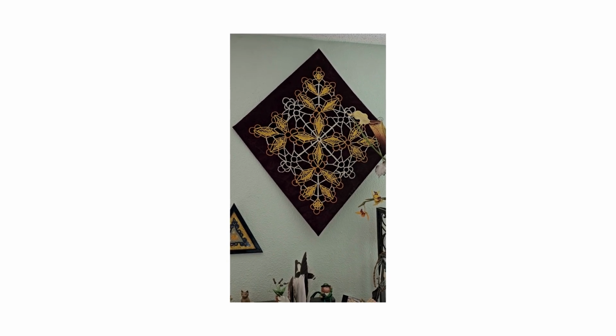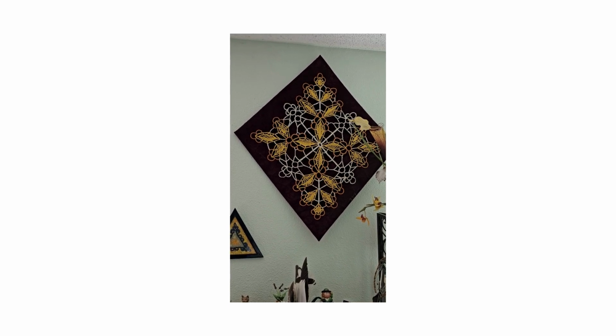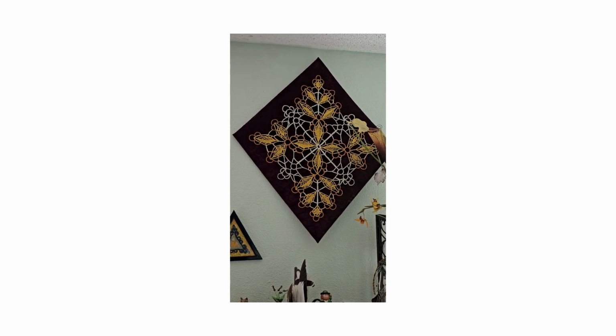The whole point of this exercise was to make a different kind of lace and make it represent a different kind of part of what we see in the heavens.